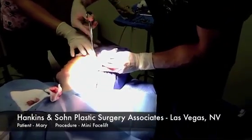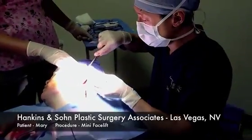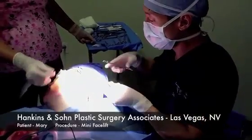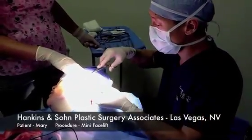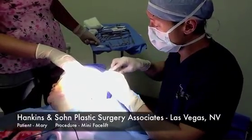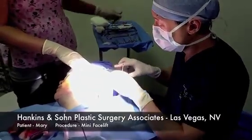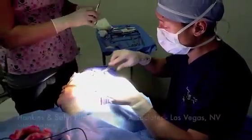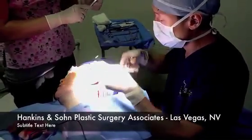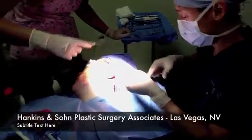The technique that we use is called a MACS lift, MACS for minimal access cranial suspension, described in 2001 by a group of Belgian surgeons. This modern technique of lifting relies on the anchoring of sutures into the deep connective tissue of the temple. Permanent sutures are then run from the temple to the jaw, as well as to the corner of the mouth and sometimes to the upper cheek. These sutures permanently lift and tighten the muscular foundation, which leads to a long-lasting result.